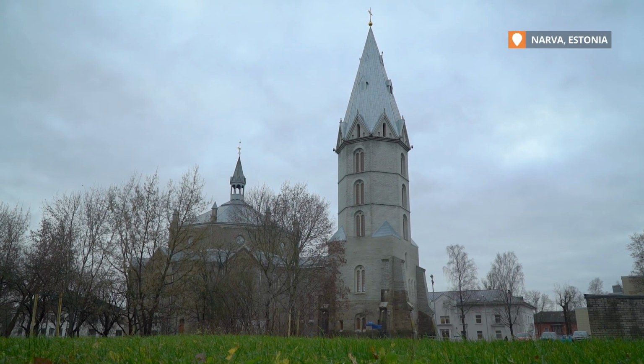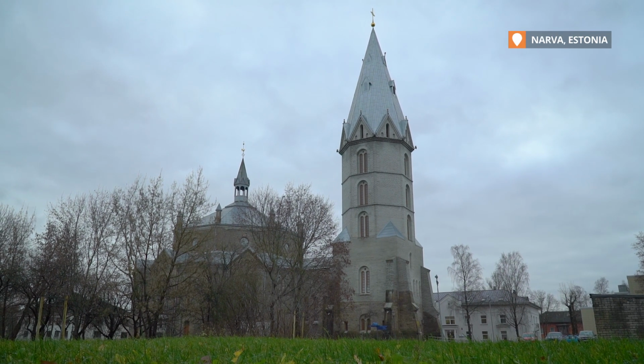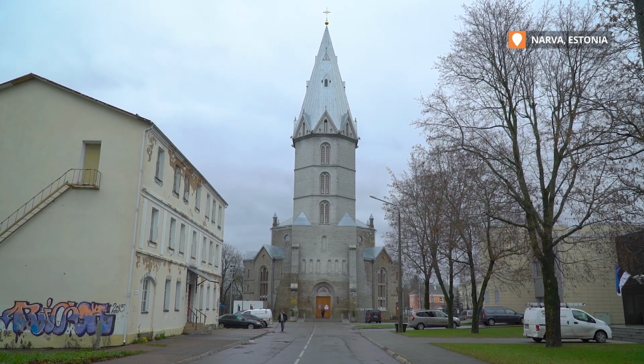Which is the main street you walk down here in Narva, Alexander Pushkin Street. We have everything, everything is fine. You can go into any shop and speak Russian, you can go to the local authorities, you can speak Russian. No one will harm you, no one will do anything to you.